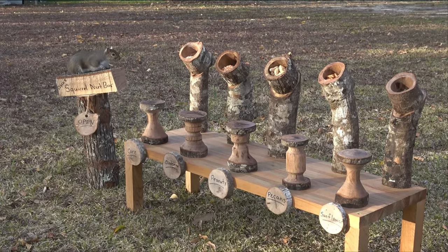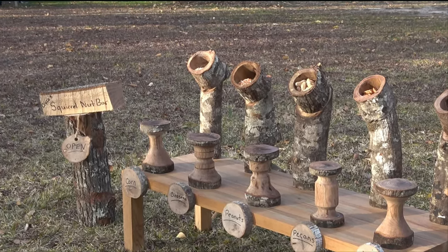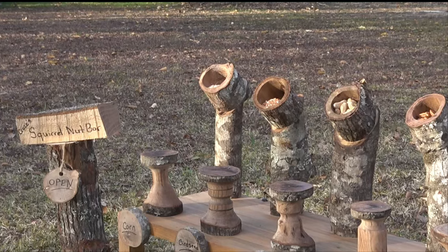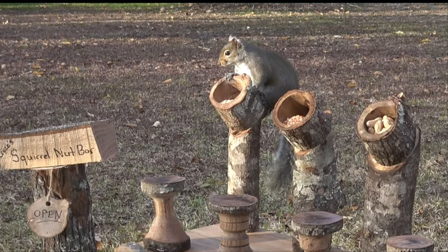Our first squirrel is showing up. I don't know why they love that sign, man. You'll see that a lot of them start on the sign and hop over to the bar. It's pretty funny. But he's gonna come around the back and looks like, where is he gonna go? I don't remember. Yep, he's gonna start with the corn.